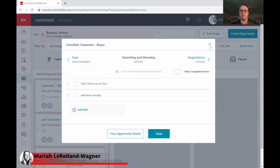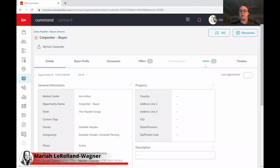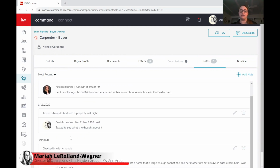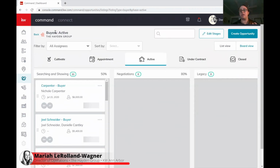So I'm actually going to go inside one of our clients here. You'll see that we're putting notes. Our market specialist, Amanda, is adding these notes saying, hey, I sent them a new listing, texted her, let her know what's going on. Danielle, you can see people will sometimes stay in the stage for a really long time, just depending on what's going on. With COVID, obviously, some people have been in here a lot longer than others.